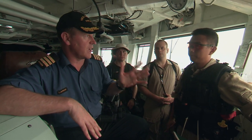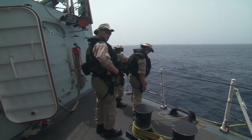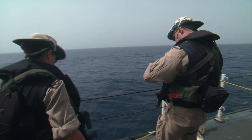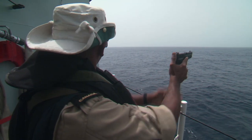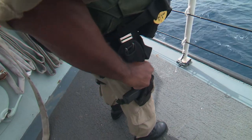The boarding party is a highly specialized group of trained personnel. They're proficient in small arms firing and have acclimatized to the extreme temperatures in the region. Grenade round magazine, load, be ready. Even so, in today's 40-degree weather, the team will attempt to change out every hour or so, and the next shift stands at the ready.